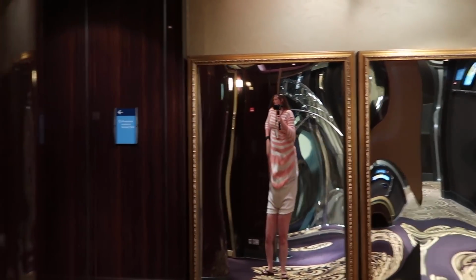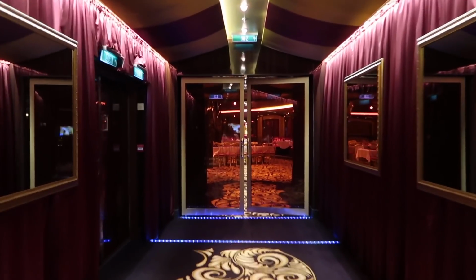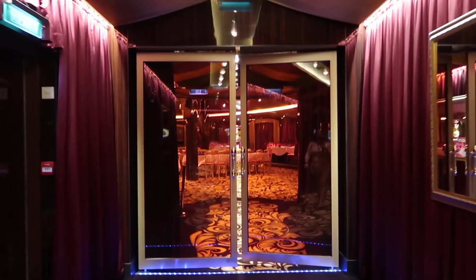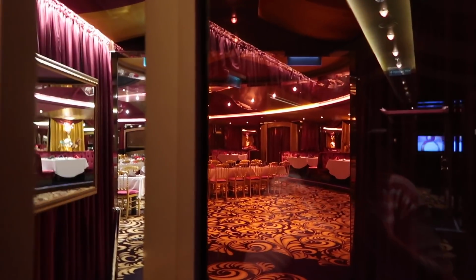Lovely, huh? Yeah, it looked weird. Okay, so this is the entrance to the Spiegel Tent. This show is an extra cost. It's about $40 per person, plus gratuities.